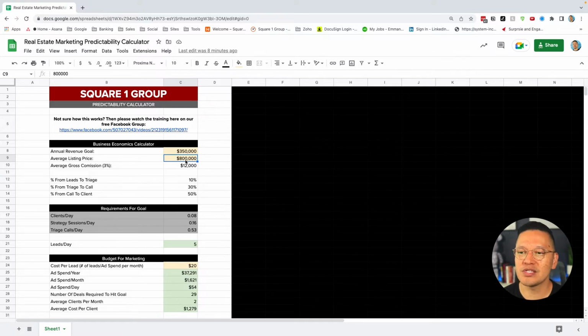So for example's sake, we're going to say that the average list price right now is about 800K. And then from there, all of the other information is just basic math that we've computed with our data in terms of lead to triage, triage to strategy call, and strategy call to client percentages. That said, let me walk you through some of this information real quick.